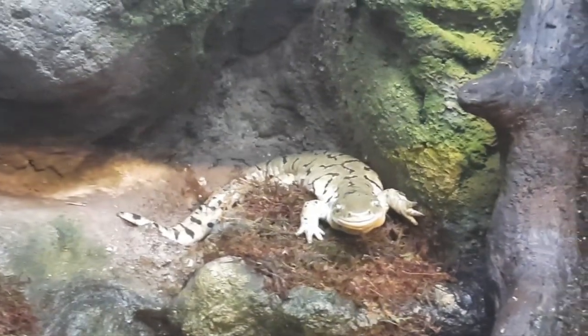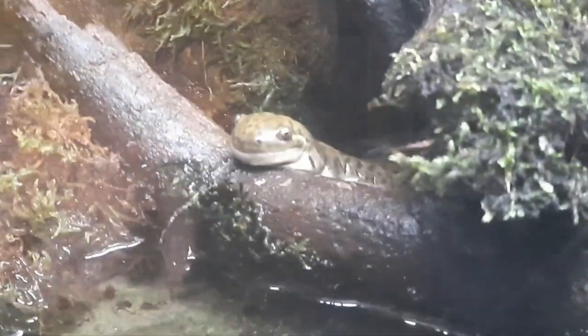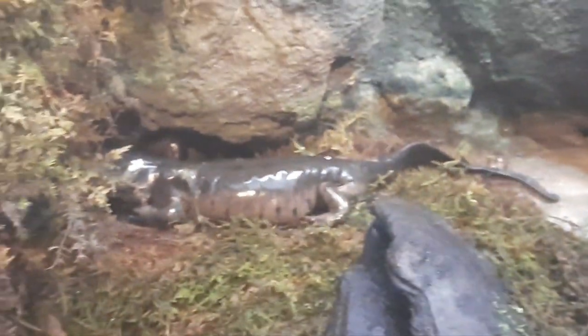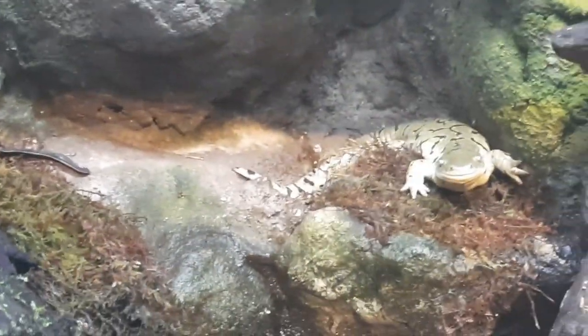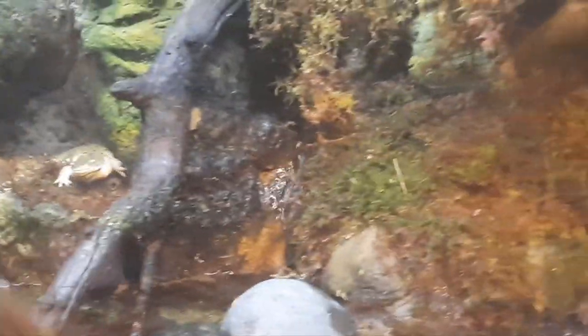Barred tiger salamander. And look at that one. He's chilling on the rock thing. He looks like he's smiling. Yeah. Oh, there's one up there too, Alice. Oh, yeah. They're so shiny. Salamanders. Wait, and there's one hiding in that stuff. That's Brownie. Oh, yeah. That's Brownie. Okay.